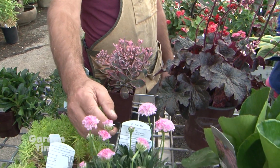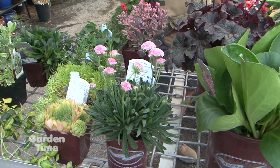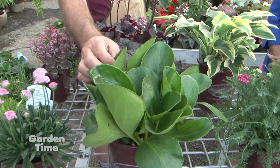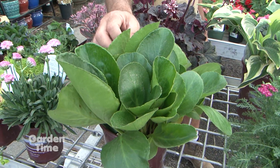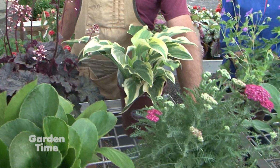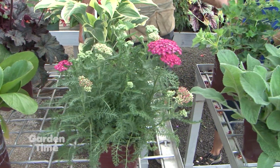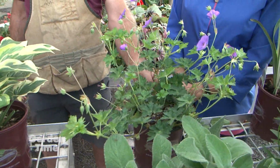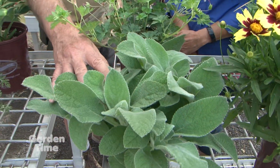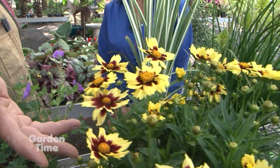Excellent. And then we go into some other kind of flowering plants. Yeah, we got this cute little Daydream Armeria here. Keeping with this theme, we have Virginia, which is nice and fleshy, lots of moisture in here. Your heucheras, your hostas. The yarrow is a really nice one here. I really like this Roseanne geranium. The stachys is a very nice plant also. Coreopsis, of course, a beautiful all-summer-long bloomer.